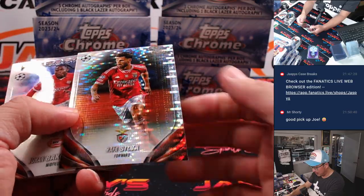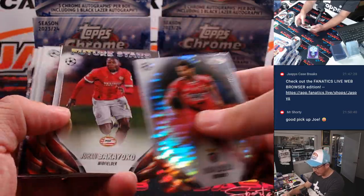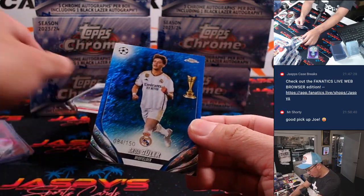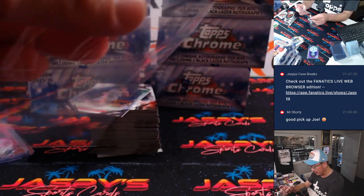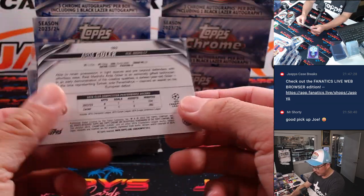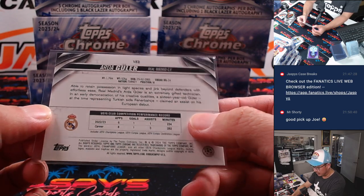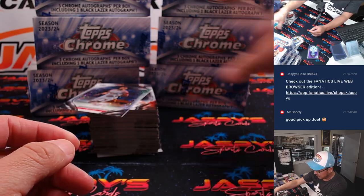These sonars, by the way, not numbered, but again, all cards ship. We got Arda Guler, 84 out of 150. He's a big goal scorer for his national team for Turkey. This will be for Real Madrid for John.